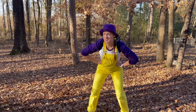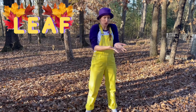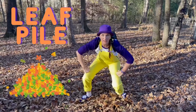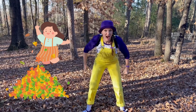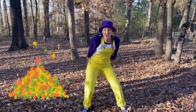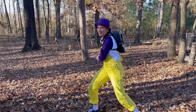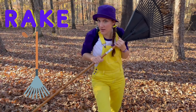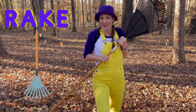I was thinking of something fun that we could do today with the leaves, seeing that there are so many on the ground. We're going to make a giganto pile of leaves. And then after we're finished with that, we're going to jump in them and throw them around. All right, I'm going to get started. Once you have your rake, then you can get busy raking your gigantic pile of leaves.